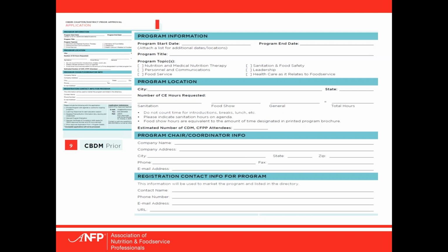Then we have the topics there. So if you know some of the program topics, click one or more or all that apply. So you can click those boxes. That is kind of the areas that we look at in the handbook to deem what we see as qualified presenters or qualified topics. And then we go down to the location, very simple, city and state. And you need to take a look at your agenda and you need to do the math. And you need to tell us how many sanitation, food show, and general hours you're requesting, and then total it. And that is what we go by when we review your documentation.